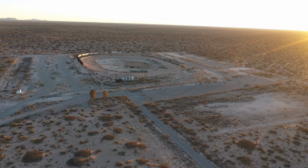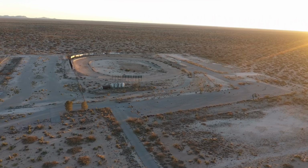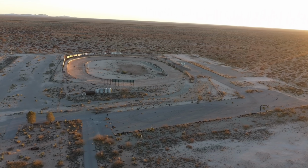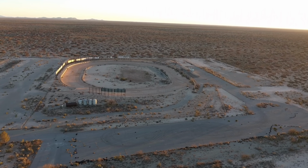And the sun is setting right now. It's just like a beautiful drone shot. So if anybody knows what the speedway was or more information about the speedway, that'd be great. Sure is a good way to end our trip.